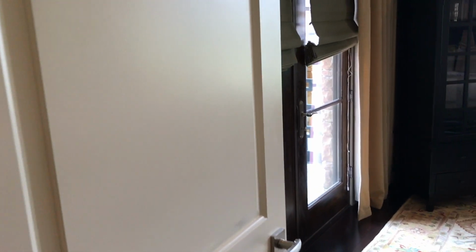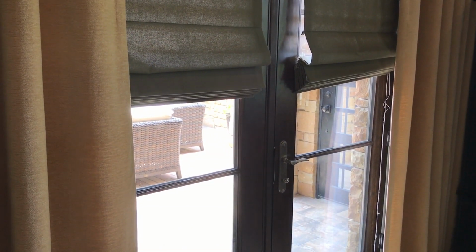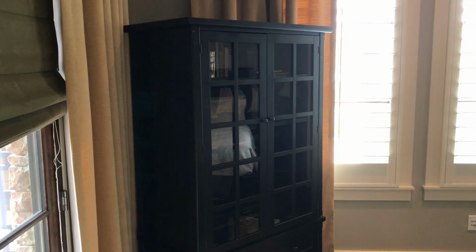Straight ahead, we have a large linen closet, and that's also the place where I store our vacuum. To the right here is our guest room. The guest room does have access to the courtyard and front entrance area, so if guests prefer to come and go without coming through the main part of the house, they have the option to do so.